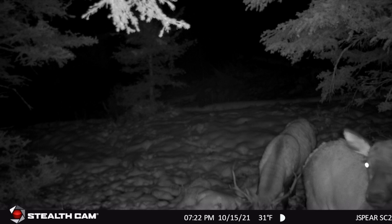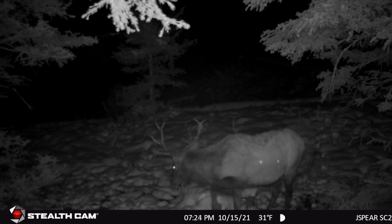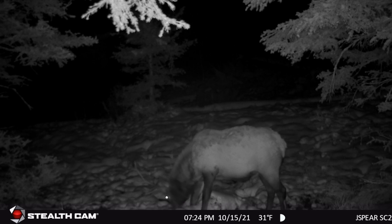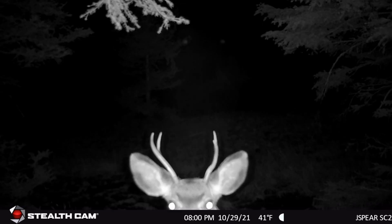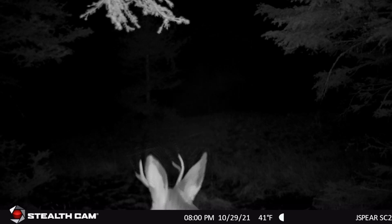All right, so October 15th, we got a cow with, again, it looks like that same 5-point we saw earlier, coming in to get a drink. And I learned that you really have to angle the cameras down more than you think because it's not quite as low as I wanted it to be. There's like a 4-point that goes by in the back. We get a better look at him later. There's a little mule deer Forky showing off his nice rack there for the camera.